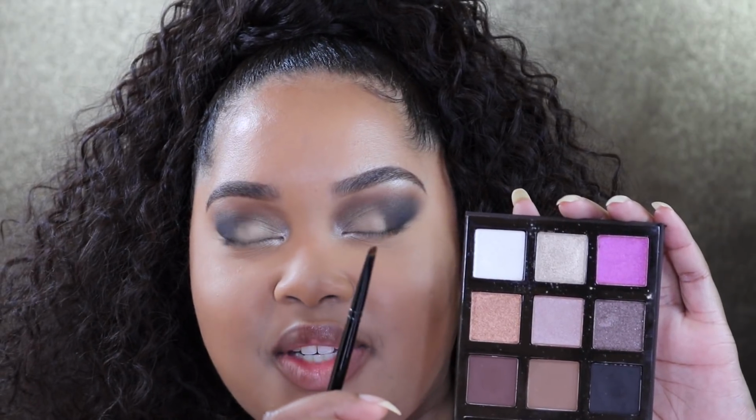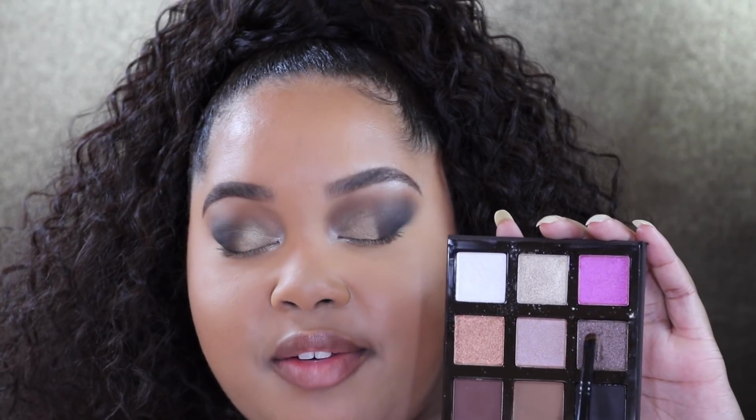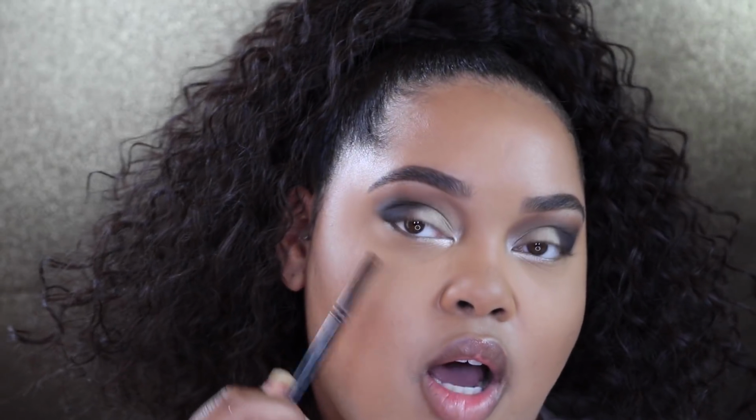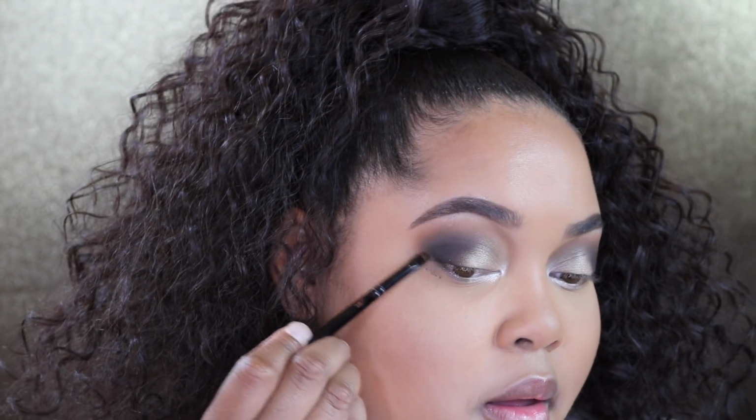And with the Wayne Goss 07 brush, I'm going to dip into the color Feeling. And on the lower lash line, I'm going to take this color all the way across. Make sure to connect it to the top.